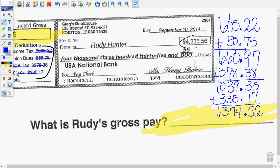Now, we're going to take that $1,374.52 and we're going to add it right back to his net income amount of $4,335.56. All right, so here is his paycheck amount. Again, $4,335.56. We're going to add that to all of the stuff they took out of his paycheck, which was $1,374.52.